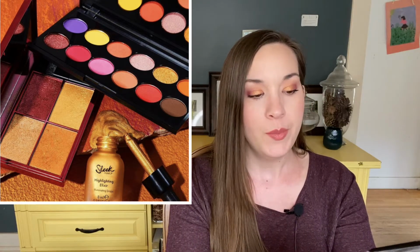So this was available on the 28th of February. So it's already available. It's online at their website, sleekmakeup.com, I assume. It doesn't say anything about prices. I think that I'm going to pass on this. I've never tried anything from Sleek Makeup.